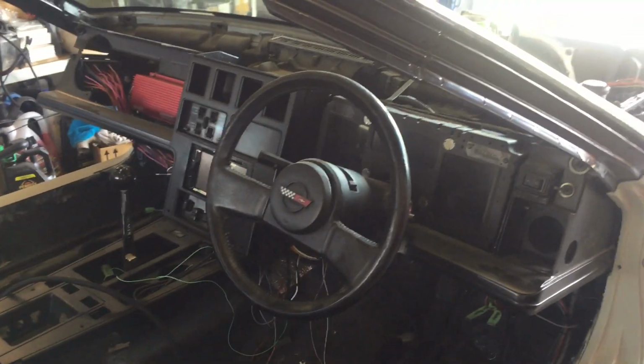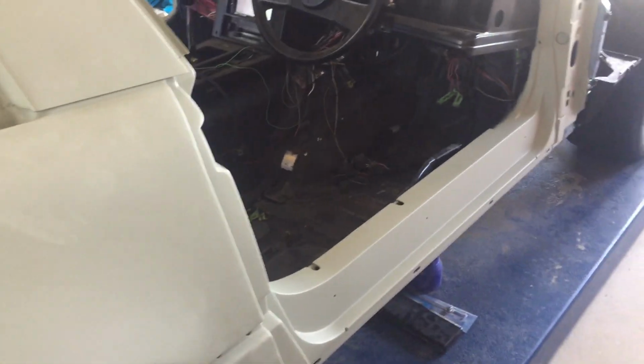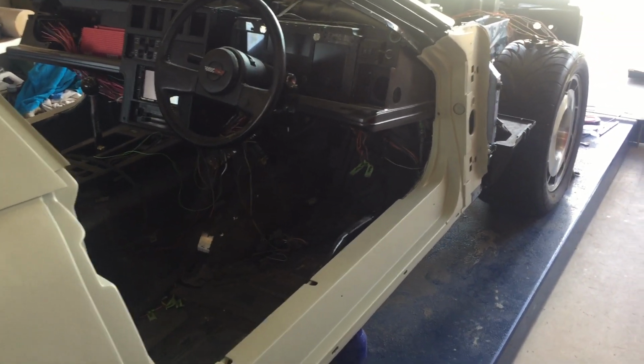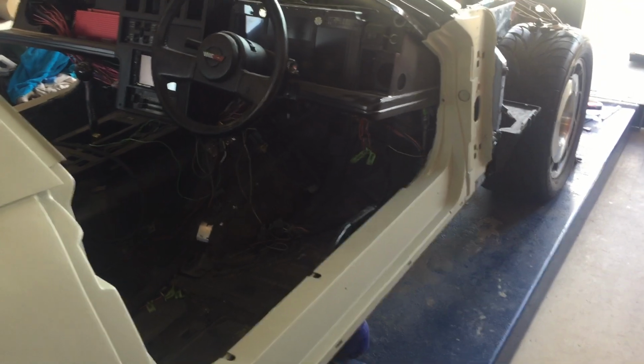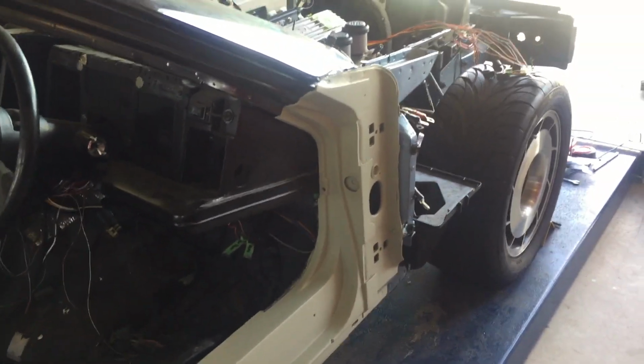So the goal, while I'm waiting for this primer to go off, is that I usually leave it for about 90 days. That way there's guaranteed to be no shrinkage. And this is its second coat of HS primer, and once that goes off, I'll be ready for colour. So I'm just going to tape up to roughly this line here, and do the jambs, and then do the inner doors, which are outside.